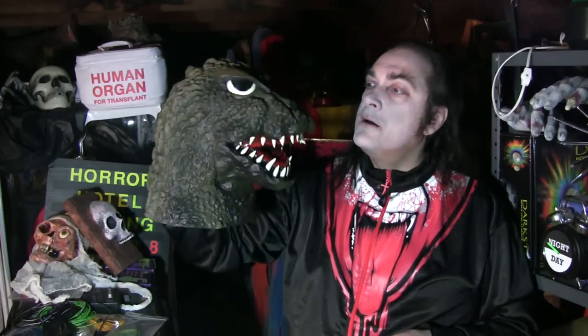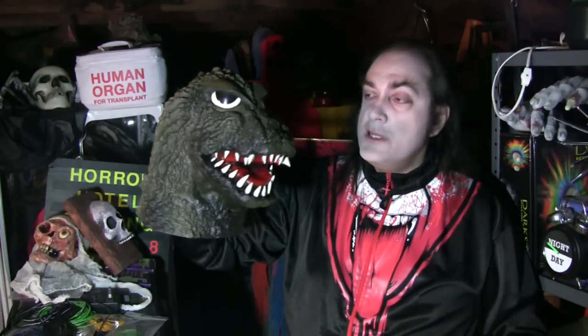Now, as you may know, if you're a big G fan, the mask used for Godzilla changes from movie to movie throughout the series. Much like in the United States, Jason and Freddy and a lot of monsters look different from movie to movie. Godzilla, no exception, even in Japan.